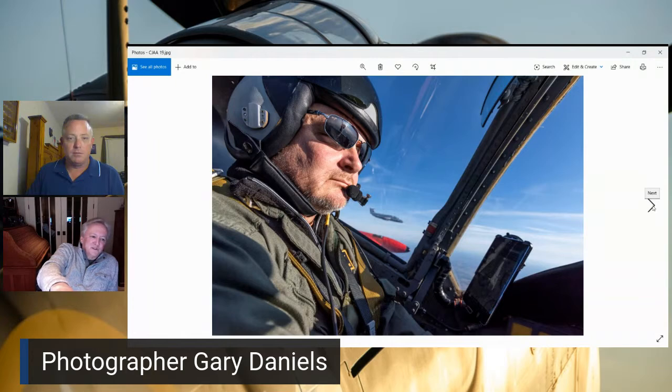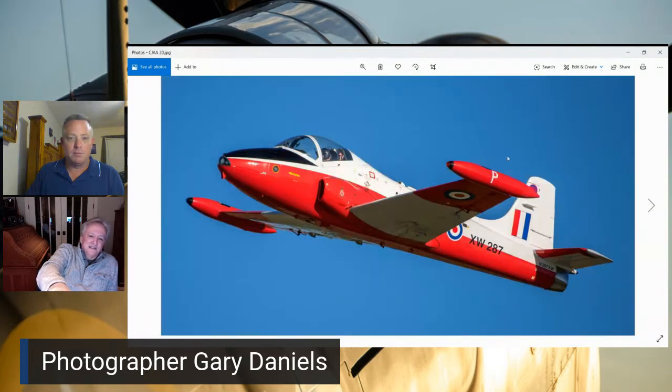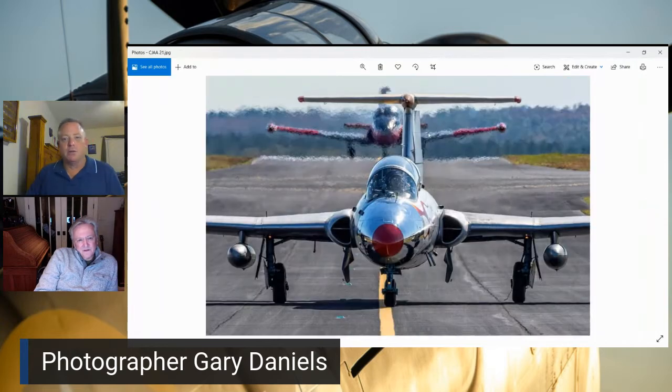Go back to the Provost shot. We all like these shots of the aircraft, right? But I really like the detail on the people and the miscellaneous that builds the story. I agree.